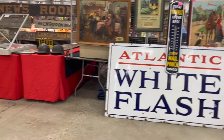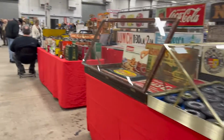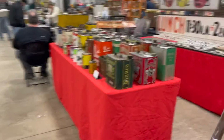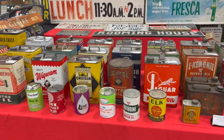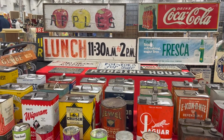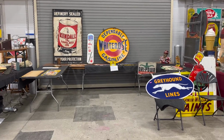I don't know necessarily some of the retail values of a lot of these metal advertising signs without looking up comps myself. I don't know them off the top of my head anymore like I used to. Of course, the ones I used to know, they've all gone way up since then. But a lot of fun signs here. A lot of cool things.